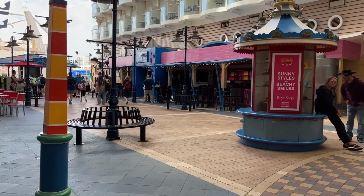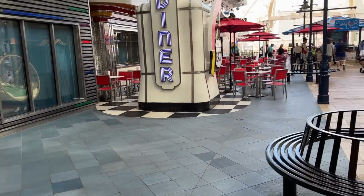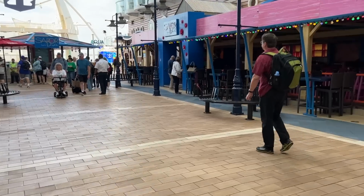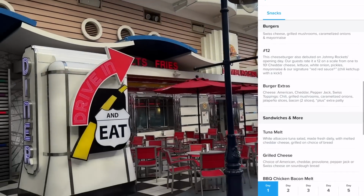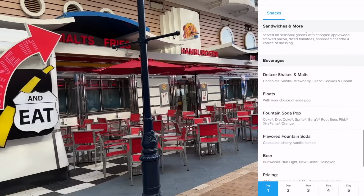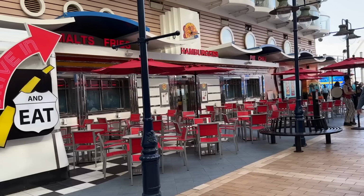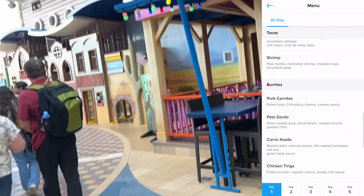There is the Sabor restaurant. We will be eating there this week. We do have a three-package dining package, so that means we have three separate dining adventures at any of the upcharge restaurants. I don't recommend you use Johnny Rockets because it is a la carte pricing, and it just isn't worth it to use one of your dining package meals on Johnny Rockets. Sabor, definitely can't wait to eat there.